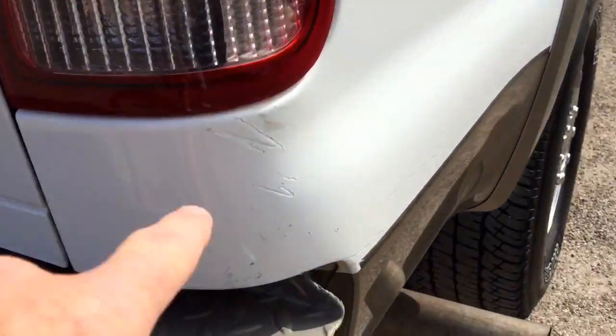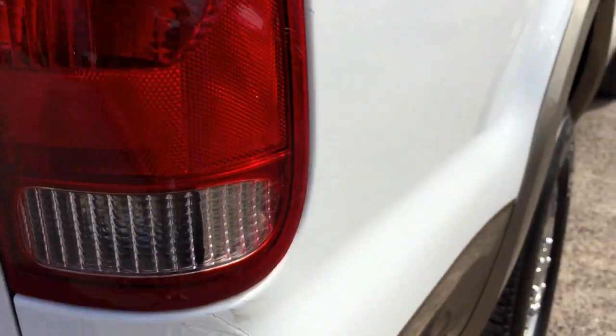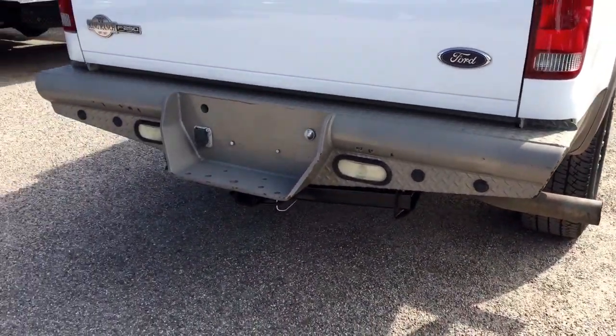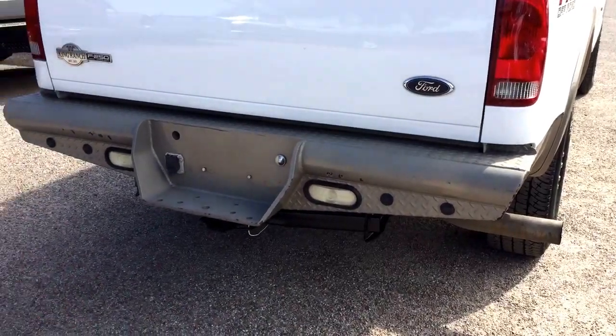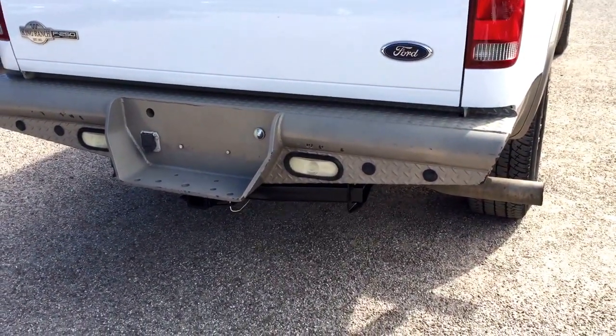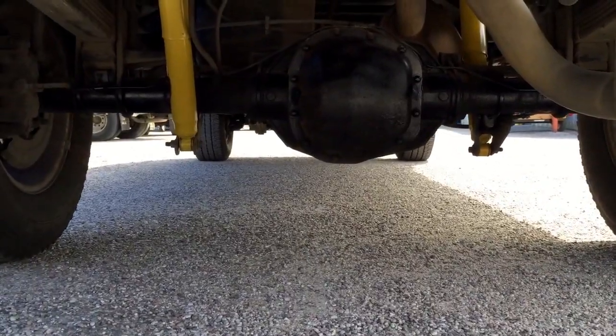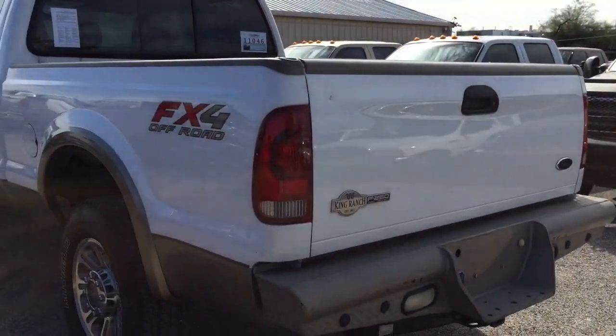A little bit of touch up right here, you can see right there. There's the rear bumper I'm talking about. They put a rear bumper on here with parking sensors built into it. So obviously the front bumper probably matched this one, and that's why it wasn't there. And I would bet, based on the condition of this truck, that it probably had a winch on it, although that would be just a guess since it's not there. But based on the condition of this truck, which is really outstanding, I would say that it probably had a winch on it. Probably had a big push bumper on it.